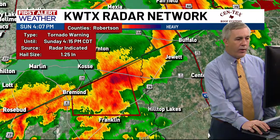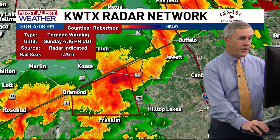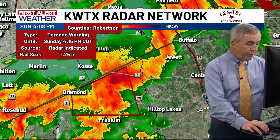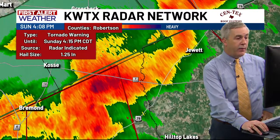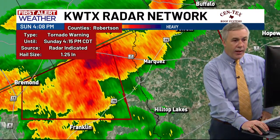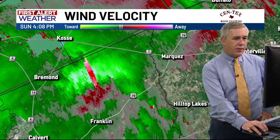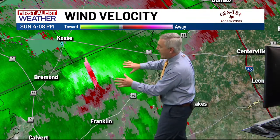And again, we're waiting word from the National Weather Service on the latest update for this tornado warning that's in effect for northeastern Robertson County. That warning, again, is going to be extended. They're probably drawing out the polygon, getting ready to send it out right now. The rotation with this storm still looks pretty significant. It's sitting right north of the Franklin area now, probably sitting northeast of Franklin.